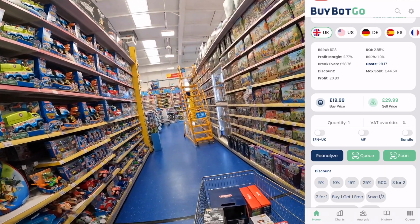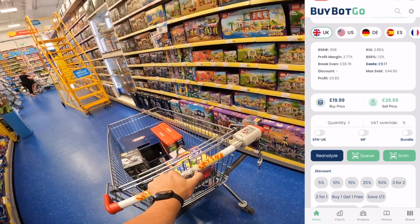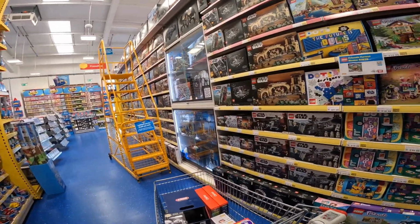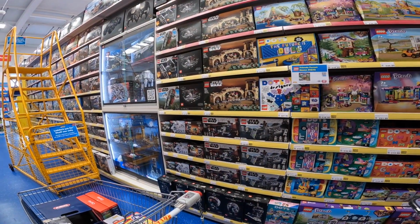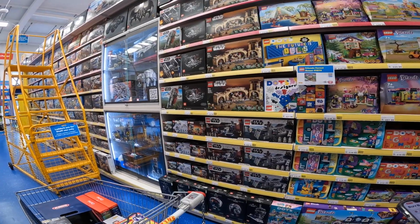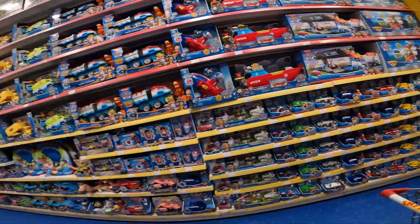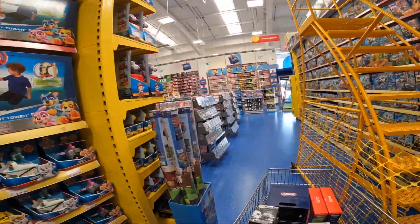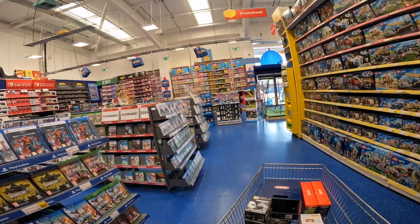Does it have anything else? No. Right, yeah, so we're just looking in case of some really nice Lego sets. You know, I've got an issue with Lego, so it's quite an unhealthy relationship with Lego. In fact, there's a massive backlog. There's about 10 sets that I've not built. That needs to happen at some point when I get time.